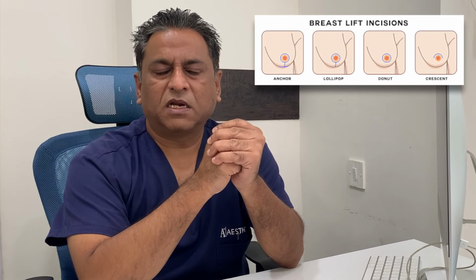The anchor scar is the inferior pedicle reduction, we call it, and that relies more on the skin to hold the shape. That is why there has been a gradual shift from the anchor scar to the short scar. But yes, it still has its place, and it can be done in certain specific situations.